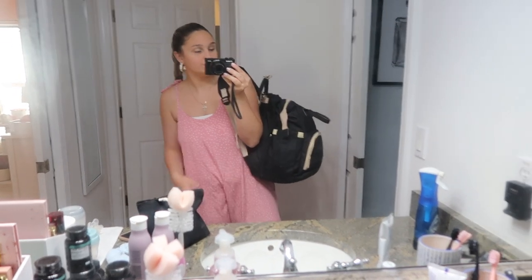So this is what I'm wearing. This jumper is from Shein. I think this is actually a bodysuit underneath, but I'm pretty sure this is also from Shein. Earrings are from Shein. Necklace my dad got me. And then my diaper bag.